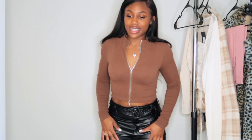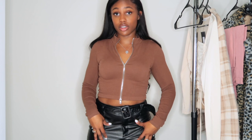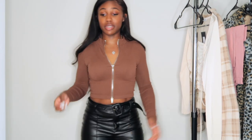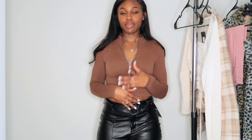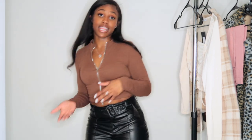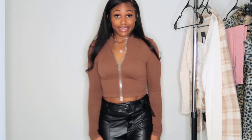But these pants are really hot, so I probably would not wear these unless it was really cold outside. Unless I was taking a quick picture. I don't really like leather pants. But I thought these were cute because I have a top that it would match with. So, if you like leather pants, you can get these.